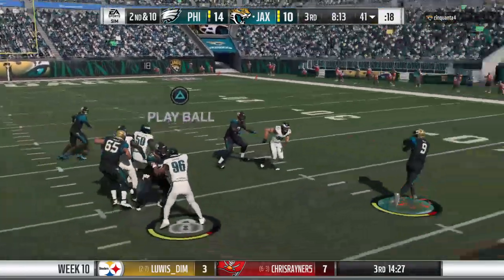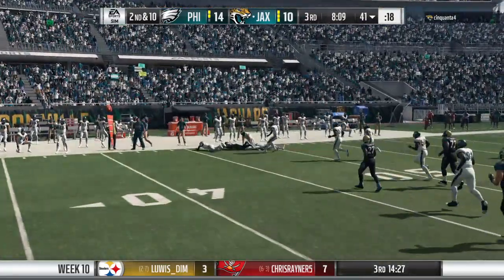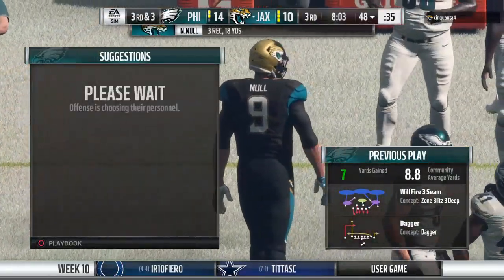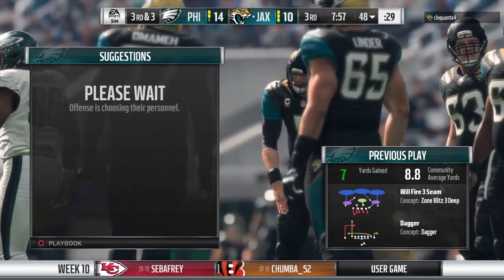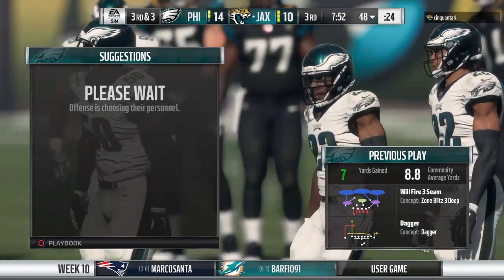Bortles will try again on second down. It's a short one here, complete to his tight end, and he'll get it out a couple yards shy of midfield at the 48. The reception good for 7. It's third down. When you execute a drag or a crossing route really well and give them a chance to let it develop a little bit, you can gain some significant yardage hitting your tight end on that one.